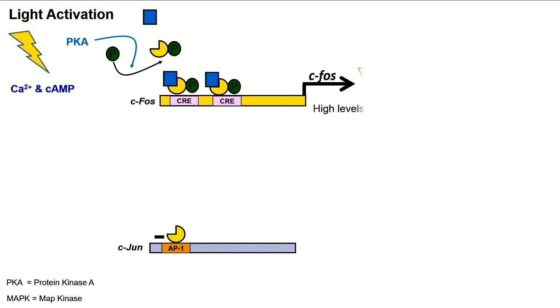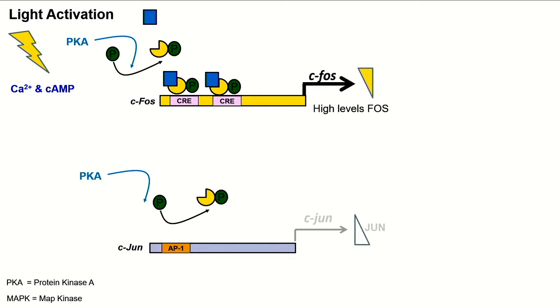And so we have a first wave of CFOS transcription and translation. Early on, you get a big bolus of FOS induction in response to light via activation of CRE. There's a slower activation of JUN. What happens, first of all, is that PKA phosphorylates CREB, and in the phosphorylated state, it moves off of the AP1 and essentially stops inhibiting it. So we get then low levels of CJUN.